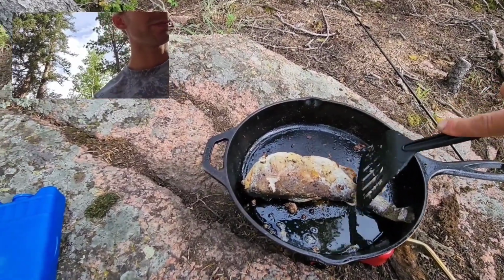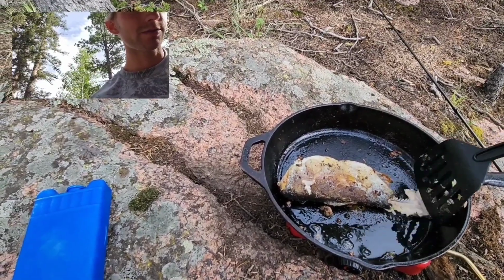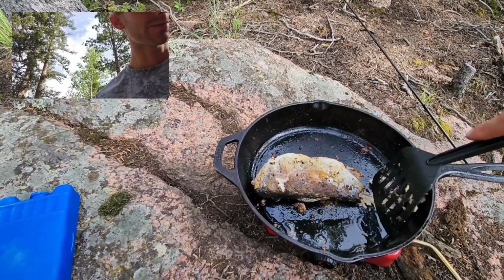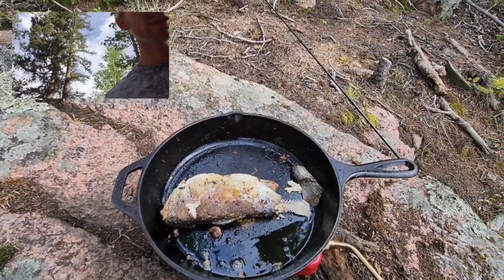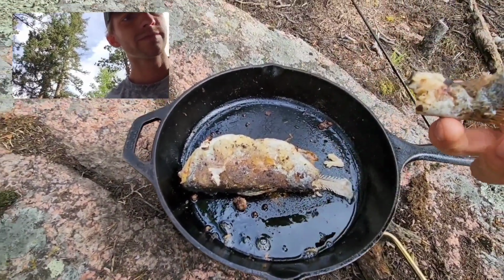Try a little bigger piece here, see if we can get it off the bone. Oh yeah. Look at that meat just peel right off the bone. That is nice. Sweet. That tail was really good, but it was still a little bit mushy. I think I jumped the gun on it a little bit. So I'm just gonna let this fish cook for a little while and make sure it's cooked through.